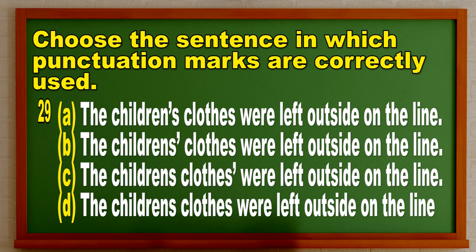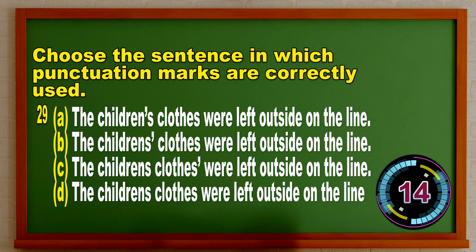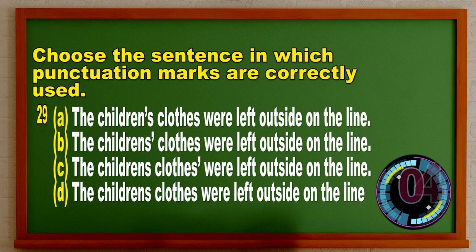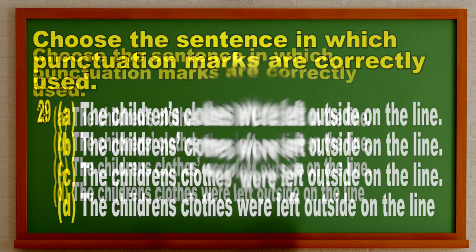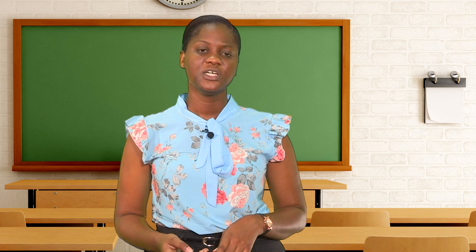The children's clothes were left outside on the line. Boys and girls, here we're looking for the correct use of the apostrophe. Children is the owner of the clothes, and therefore, apostrophe S should follow. So, boys and girls, the best option would be A. The children's, children apostrophe S, clothes were left outside on the line.